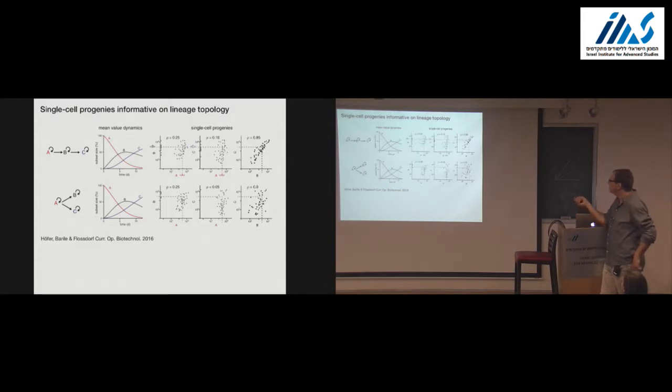But as soon as you go to single cell progenies, which will show some variability, then you see distinct differences in the second moments of the distribution of single cell progeny outcomes that you now observe. For example, you see a strong correlation between B and C here, and no correlation here. It's difficult to formulate intuitive rules for that, so you really need mathematics, and we wrote a little review about this.